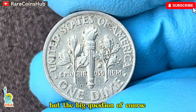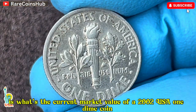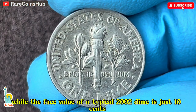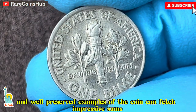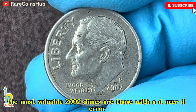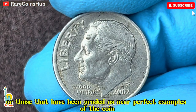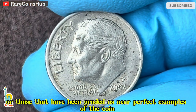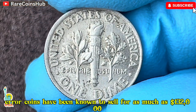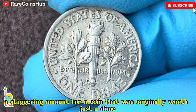But the big question, of course, is what's the current market value of a 2002 USA 1 dime coin? While the face value of a typical 2002 dime is just 10 cents, certain rare and well-preserved examples of the coin can fetch impressive sums. The most valuable 2002 dimes are those with the D/D error, or those that have been graded as near-perfect examples of the coin. Some of these error coins have been known to sell for as much as $132,000, a staggering amount for a coin that was originally worth just a dime.